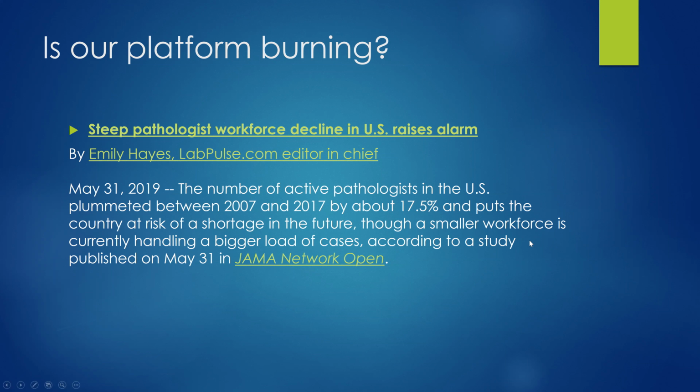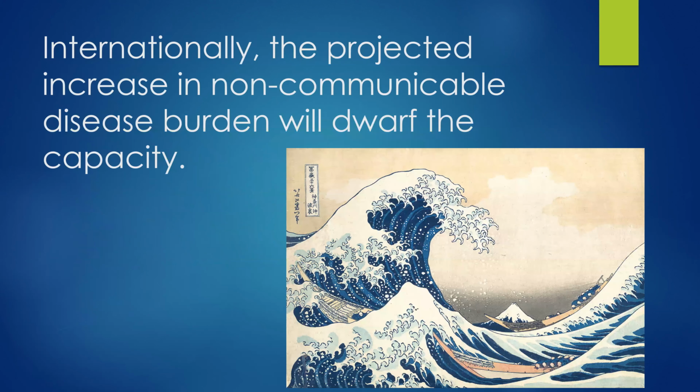And thus we're looking at a potentially smaller workforce that could be disastrous for the healthcare system in the United States. If we look internationally, the situation is even more dire. The projected increase in non-communicable disease burden in the developing world, which will bear the brunt of the cancer burden in the next two decades, will be totally swamped by that burden. And we have not begun to address how we're going to train and equip the developing world to thwart that. And needless to say, as we've witnessed with many diseases, what happens in the developing world pays dividends in one way or another in the developed world.